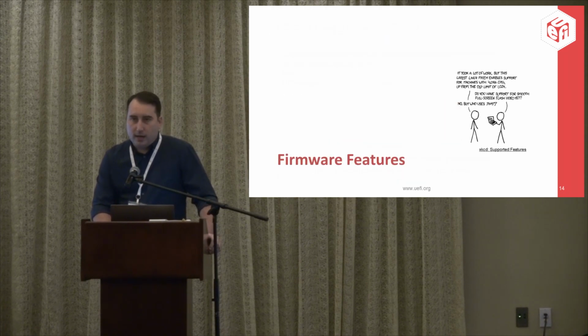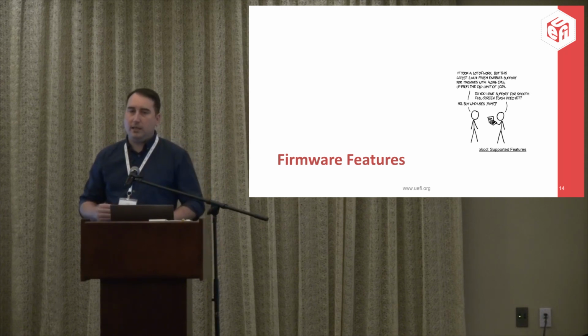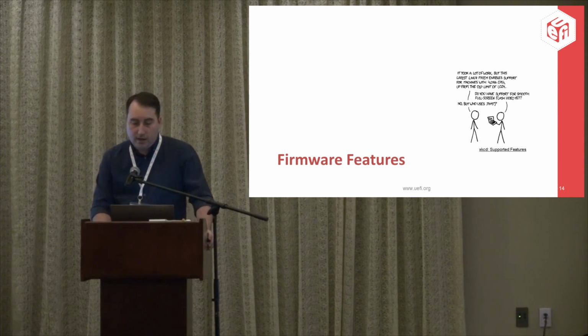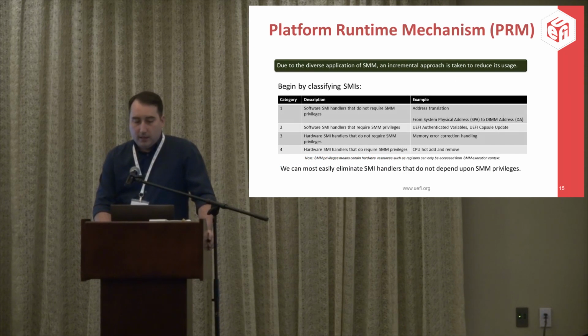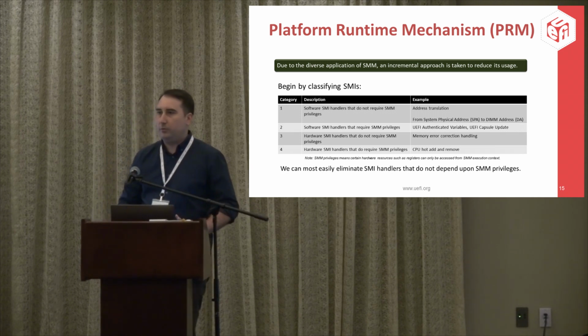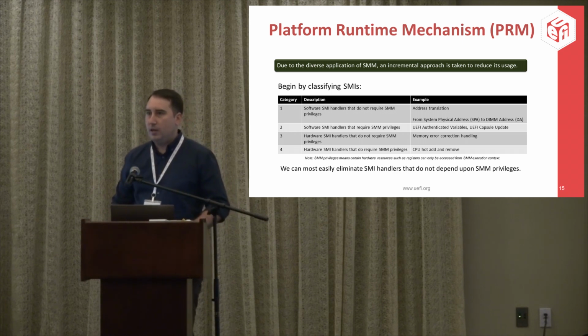I mentioned that we broke out firmware features into their own area. We did that to try to make them easy to integrate in the products. So if you want to pick up a feature, you don't have to pick up other feature code that's coupled with it. And I'll talk about some of those here. PRM is a way to try to move some of the SMM code out of SMM. So where I talked about SMM alternatives, PRM is an approach to try to do that.